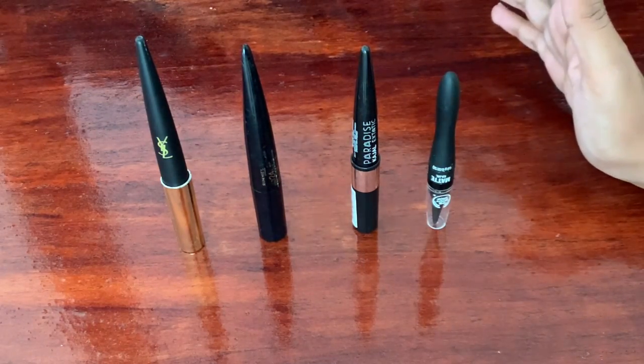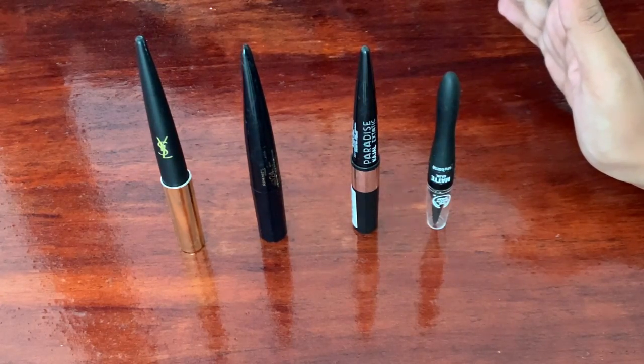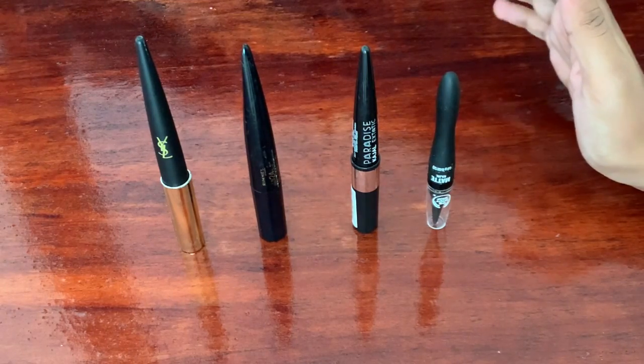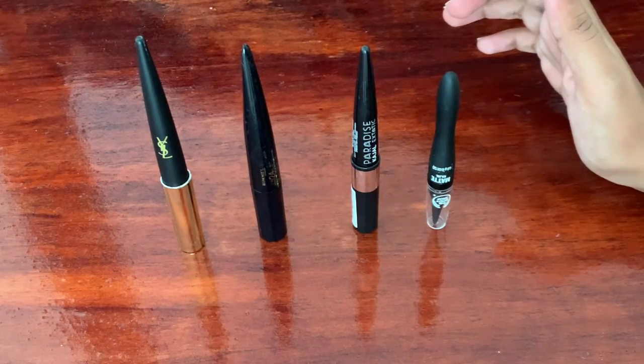Kajal is not supposed to be something that will stay on your eye and not smudge. It's traditionally used on your inner lash line. A lot of people do use it to create a smoky look. I don't use it for that reason. I only use it to line the inner lash line.